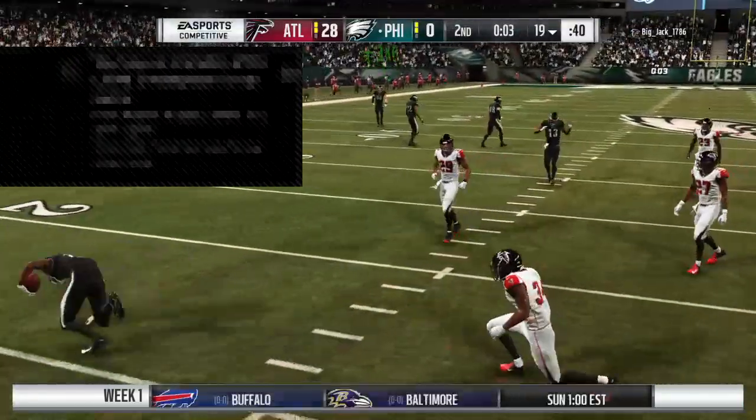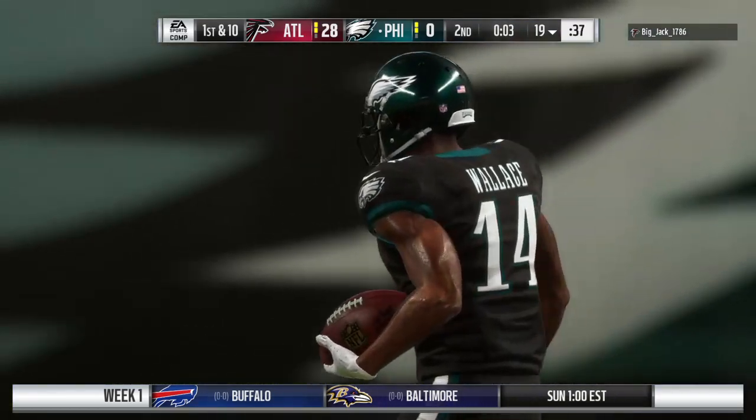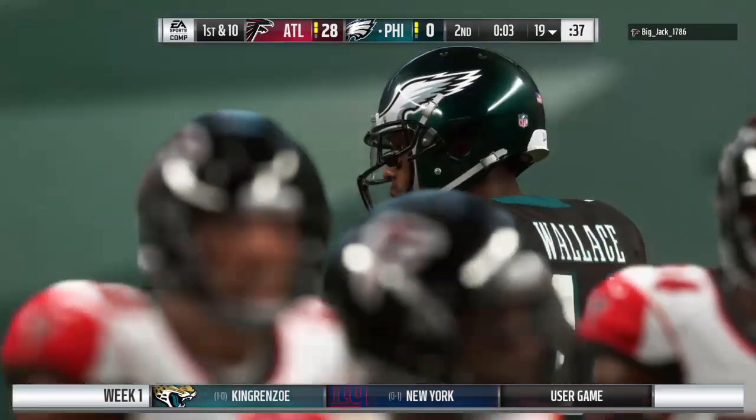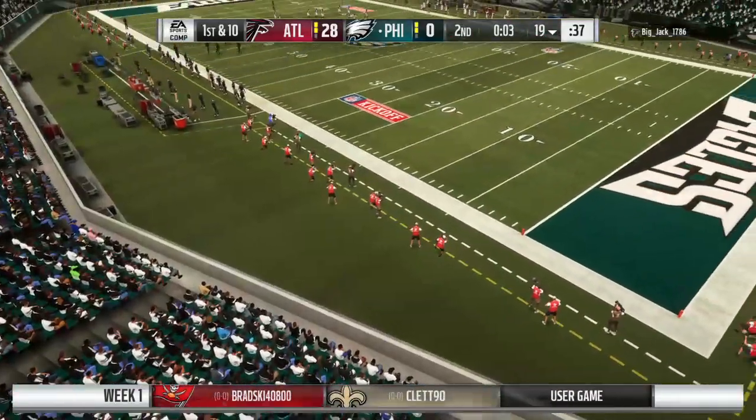And he'll take it back to about the 19-yard line. And out now come the Eagles. Typically down in the first half, I might say, oh, you at least need a field goal out of this drive. But they're down to the point where they need a touchdown, don't they?